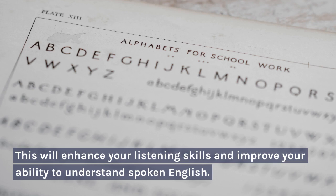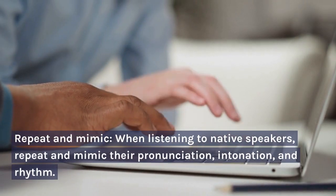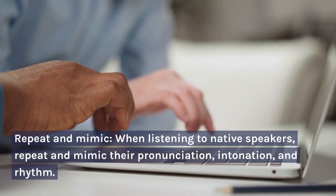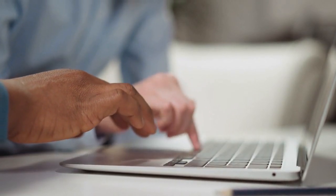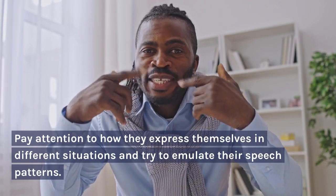Repeat and mimic. When listening to native speakers, repeat and mimic their pronunciation, intonation, and rhythm. Pay attention to how they express themselves in different situations and try to emulate their speech patterns.